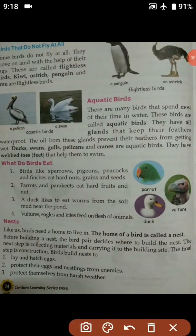So students, in our last class we have seen different topics and we completed the class with the last topic, that is aquatic birds. Today we are going to start with a new topic, that is what do birds eat. हम अभी ये जानने वाले हैं कि बर्ड्स क्या खाते हैं.